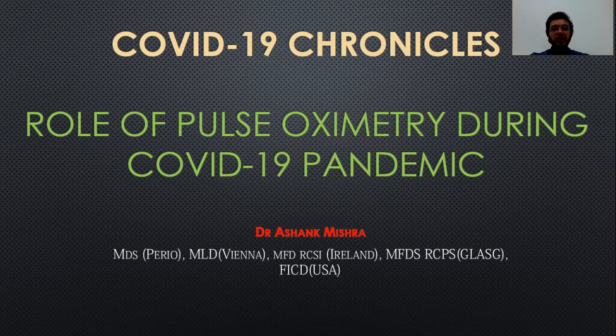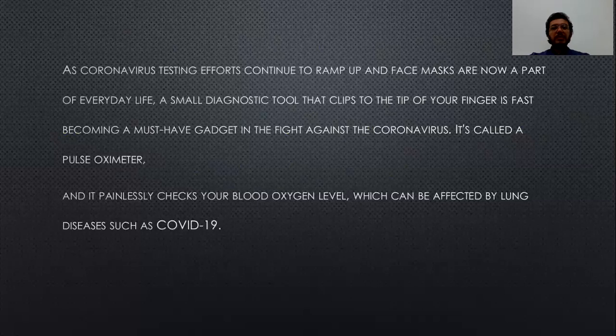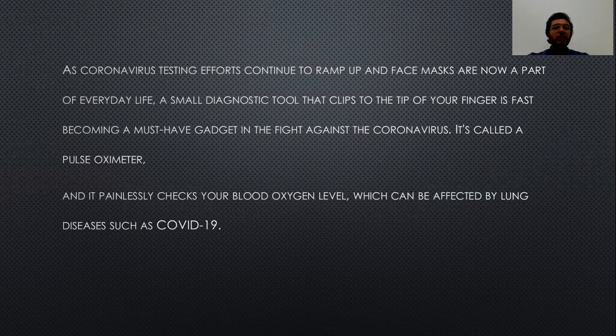So today's session, we will discuss a few basic points on the importance of a pulse oximeter in today's pandemic condition. You are all aware that coronavirus testing efforts have ramped up, with a lot of usage of face masks, gloves, and sanitizers, and it has become part of your regular life. But now we have a small diagnostic tool that just clips onto the tip of your finger and has become one of the most popular gadgets in day-to-day practice. That gadget is used to fight against the coronavirus, and it is called a pulse oximeter. It painlessly checks your blood oxygen level, which can be affected by lung diseases and especially the COVID-19 condition.